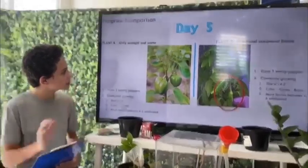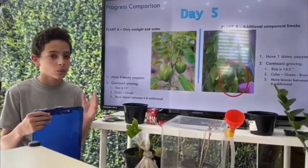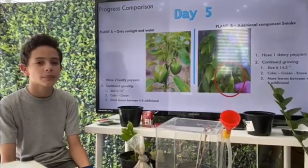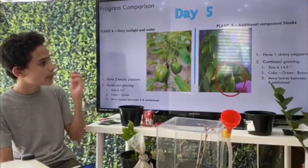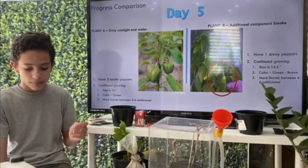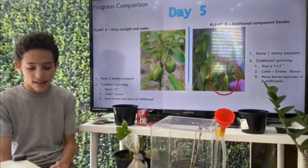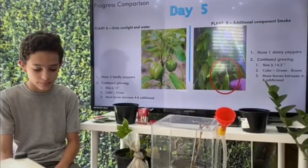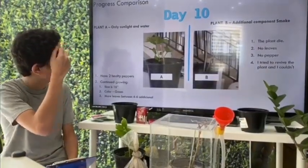Plant A, and this is day 5 of the project. Plant A will only be receiving sunlight and water. This is the progress comparison. Plant B has the additional component, smoke. They will also have the same thing, but plant B has less pepper and doesn't have the same size average as plant A. Next slide. This is day 10.